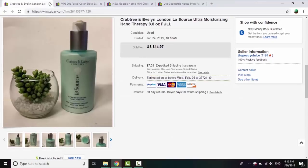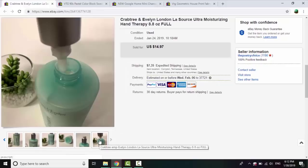Crabtree and Evelyn. So this can do really well. Unfortunately, I had to list it as used because it didn't have the seal on it. It was actually completely full, but it didn't have a seal. I'm not even sure that it needed to have a seal because it was a pump. I guess it would have had a plastic around it if it was completely new. Because I couldn't guarantee that, I didn't want to risk listing it as brand new. I just said that it was full.